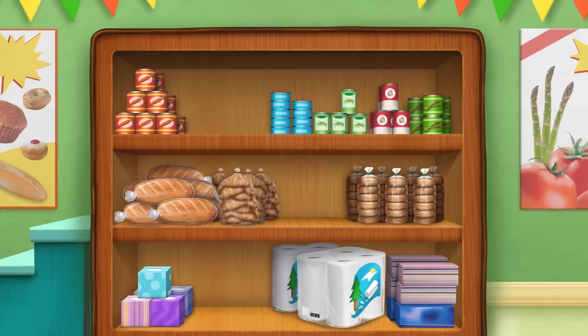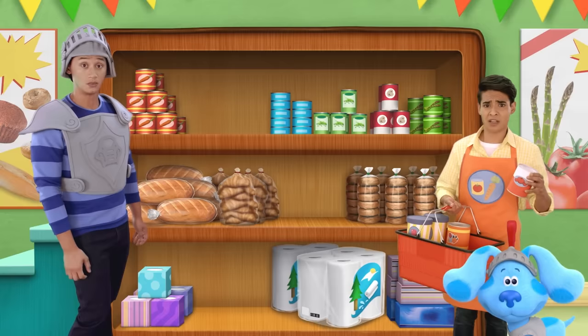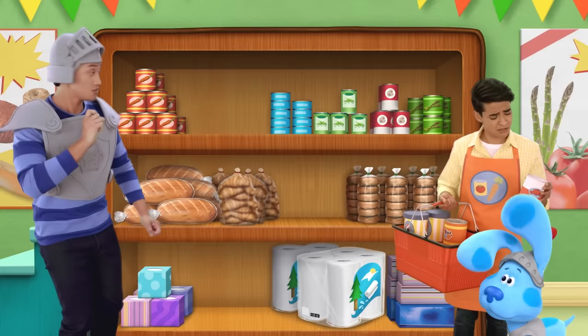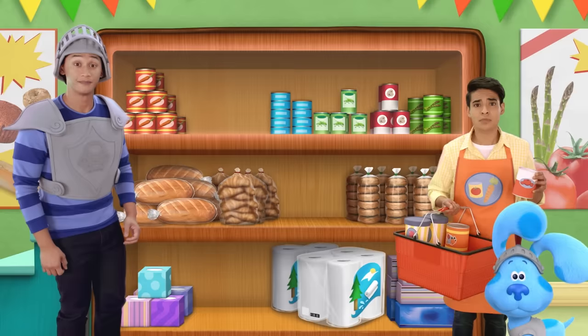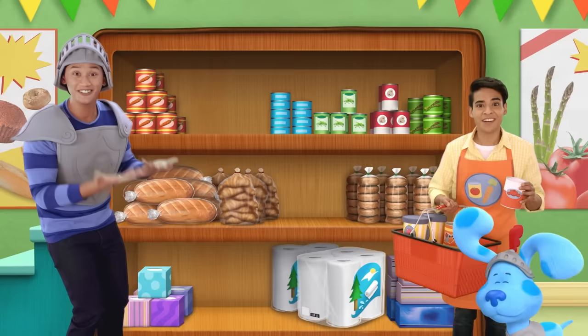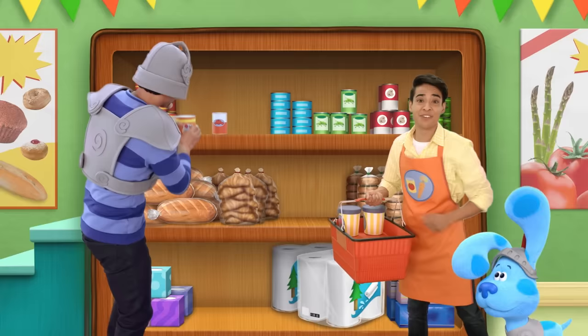Next, I have to put away this soup, but I just don't know where it belongs. Ah, so, which shelf do you think the soup goes on? The top shelf! Yes! This soup is in cans, so it goes on the shelf that has cans! Makes sense! Here you go. You really are very helpful knights. Onward? Onward!